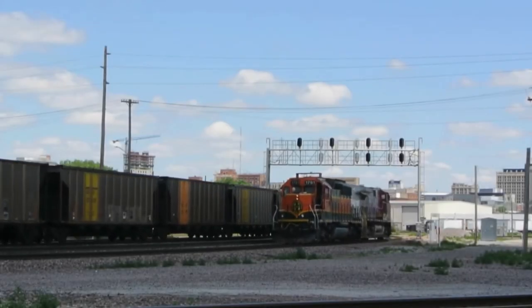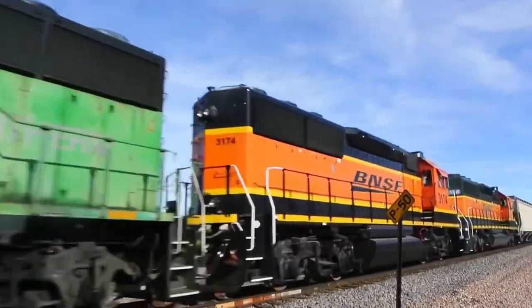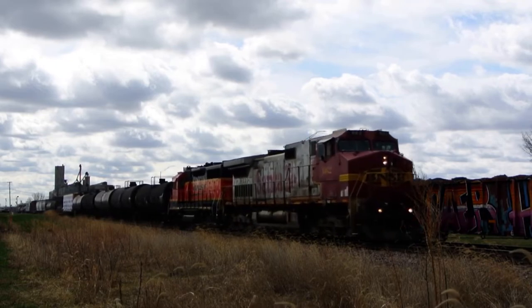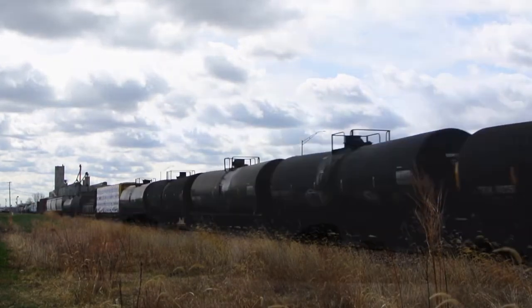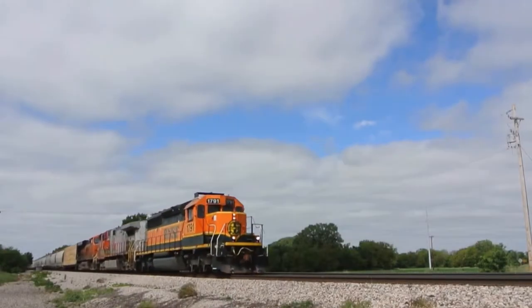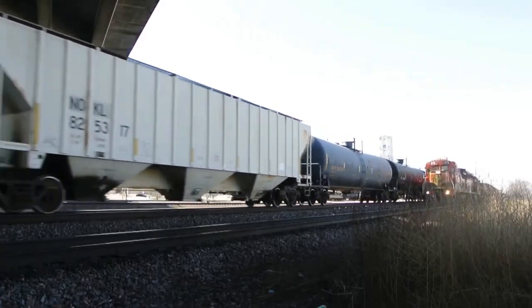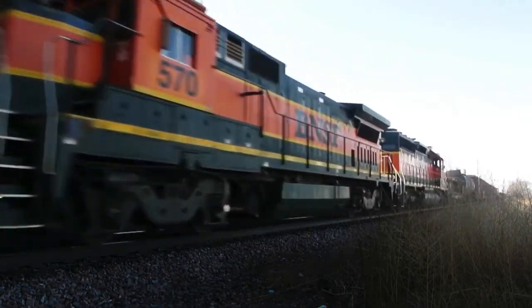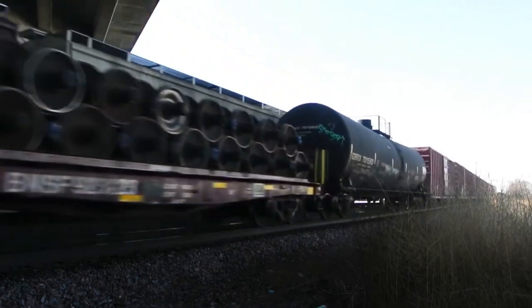Lincoln is also a great location to see vintage locomotives. Fallen flags from both the Burlington Northern and Santa Fe Railroads are common appearances. ATSF war bonnets and BN Cascades show off the BNSF's heritage. Classic H1 SD40-2s can also be seen. BNSF 570 is a one-of-a-kind unit, being the last B40-8 standard cab on the roster. 570 is based out of Lincoln, and you can see it often.